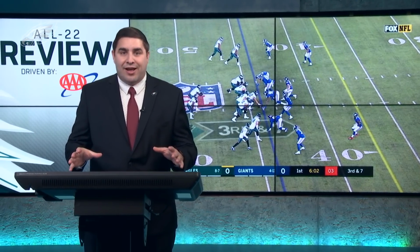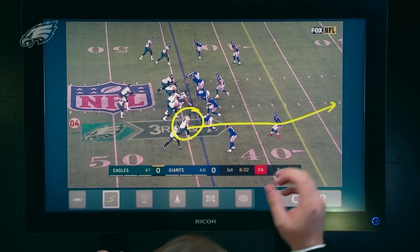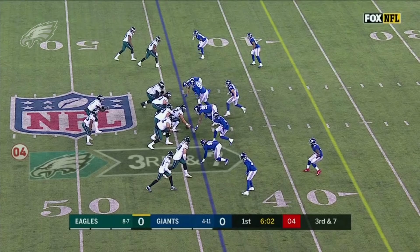We've got a lot to break down here, and we're going to start with the second drive of the game. Dallas Goedert comes up with a big catch down the seam against zone coverage. You're going to get that here as he's going to catch this ball right down the seam. And the reason why he is open on this play against the Giants zone coverage is that they are playing Tampa 2. So you're going to have 2 high safeties. This guy right here is going to drop into 1 high safety. There's another safety in the middle of the field that's going to rotate over. Those guys are going to split the middle of the field.